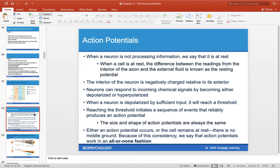All right, so action potentials. When a neuron is not processing any information, we say that's just at rest. So when the cell's at rest, the difference between the readings of the interior of the axon and the exterior fluid is known as the resting potential. It sits a little negative. So that interior is negatively charged relative to the exterior. It's sitting at about negative 70.